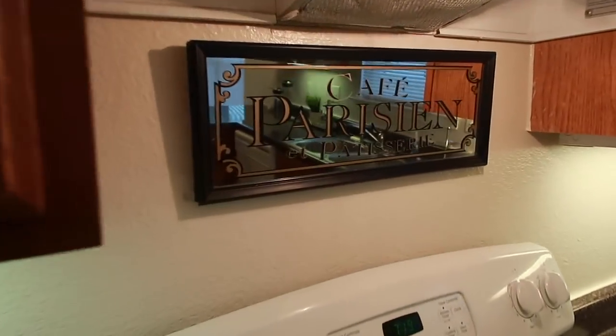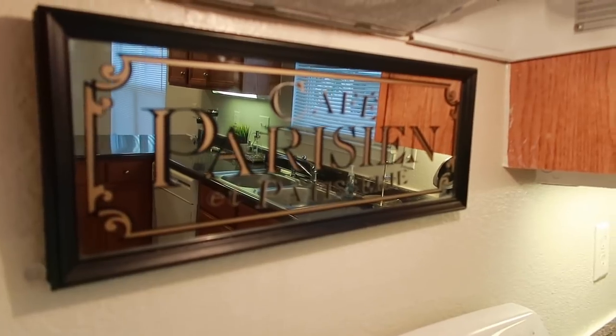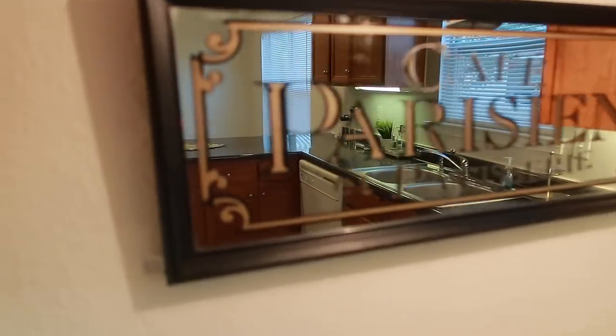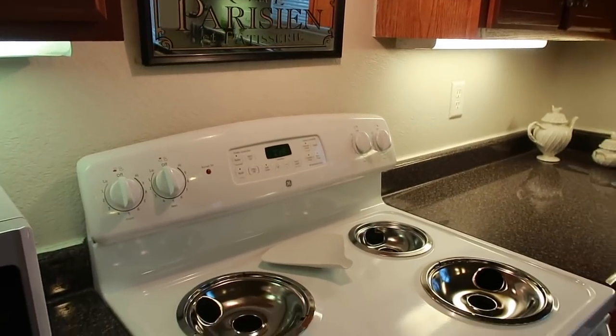Alrighty. I put my Parisian sign there. I think it's so stinking cute. So that's gonna be pretty much what's in my kitchen. It will be these colors here, mirrored, like a little gold and black. You know, that's what it is. Hopefully it doesn't get too dirty from being above the stove.